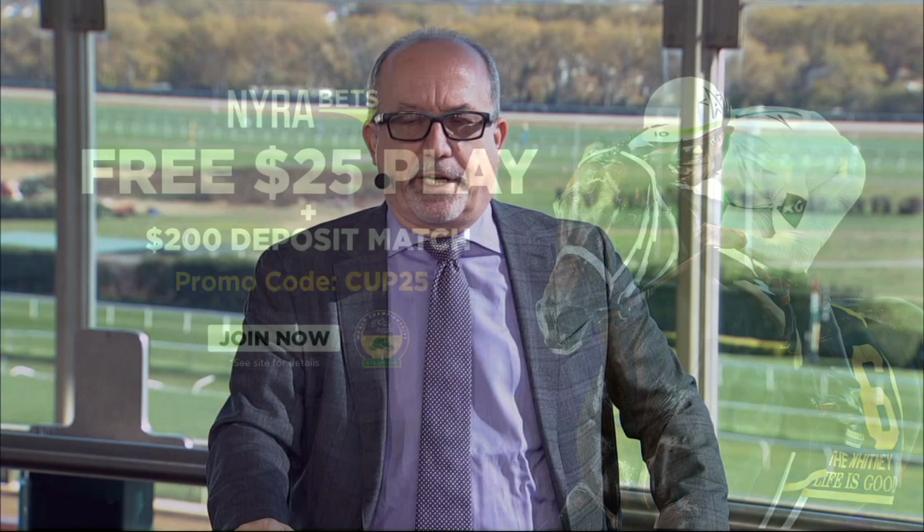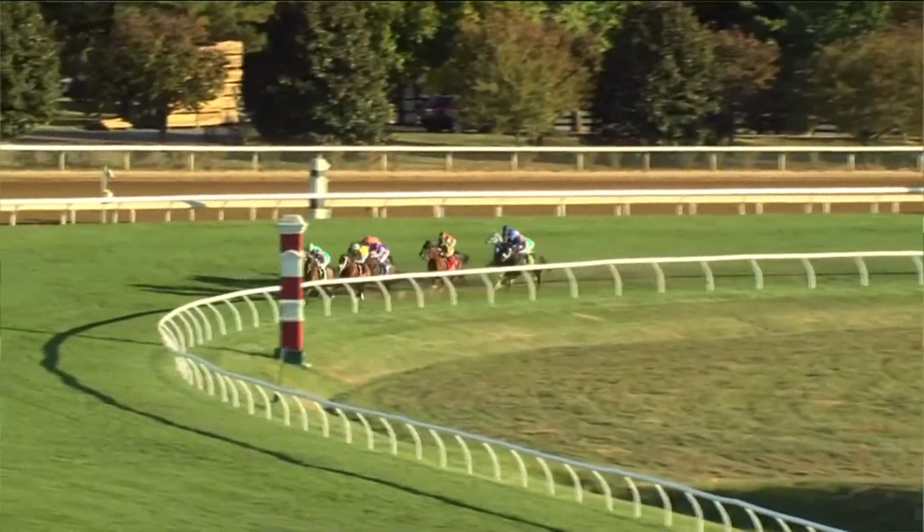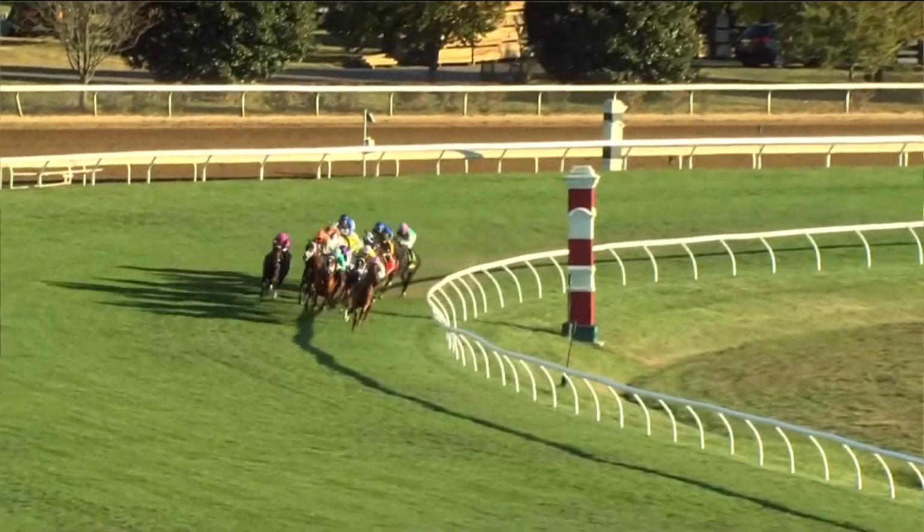Let's start out by looking at the prep at Keeneland, the Coolmore Turf Mile, which Annapolis won. And if Annapolis, who drew post 11, gets the same perfect trip he got in this race, he actually has a chance to get a real piece of this race. But I don't think that's possible.